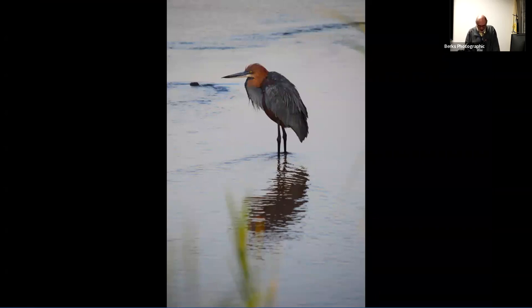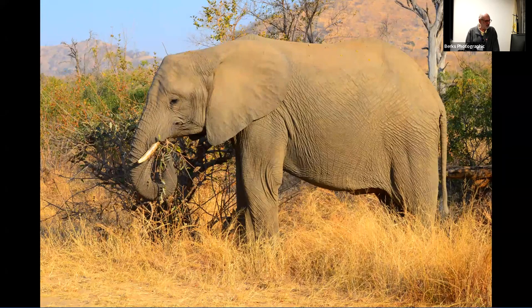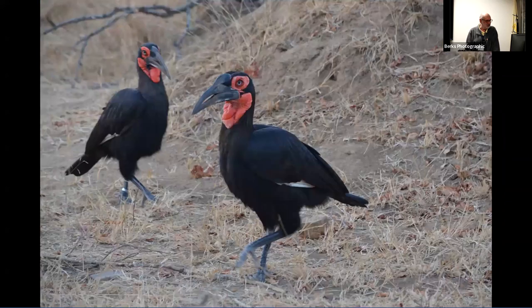This is another Goliath heron. And one of the few pictures I could get of a rhino that was close and not half behind bushes. And another male elephant, almost certainly. If you look at the back, there's a lot of dust on there. Deliberate, you understand. I didn't say anything, but he didn't want to be photographed, I guess.